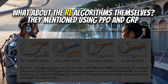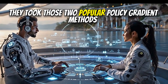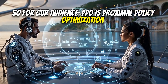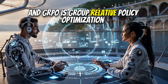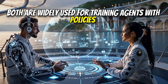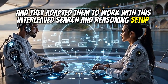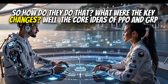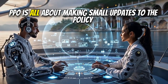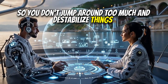Yep. What about the RL algorithms themselves, they mentioned using PPO and GRPO? Yeah, they took those 2 popular policy gradient methods. Okay, so for our audience, PPO is proximal policy optimization. Right. And GRPO is group relative policy optimization. That's right. Both are widely used for training agents with policies. Yeah, and they adapted them to work with this interleaved search and reasoning setup. Okay, so how did they do that? What were the key changes? Well, the core ideas of PPO and GRPO stay the same. PPO is all about making small updates to the policy. So you don't jump around too much and destabilize things. Exactly.